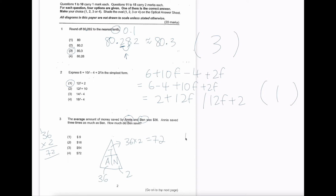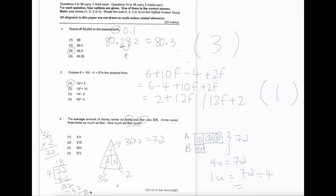Annie saved 3 times as much as Ben. So Annie has 3 units, correct? And their total is 72. So how much did Ben save? There are 4 units here, and 4 units equals $72. Ben saved 1 unit, so I need to take 72 divided by 4. Same thing, I'll do the working here. So my answer will be $18, which is option number 2. Alright.